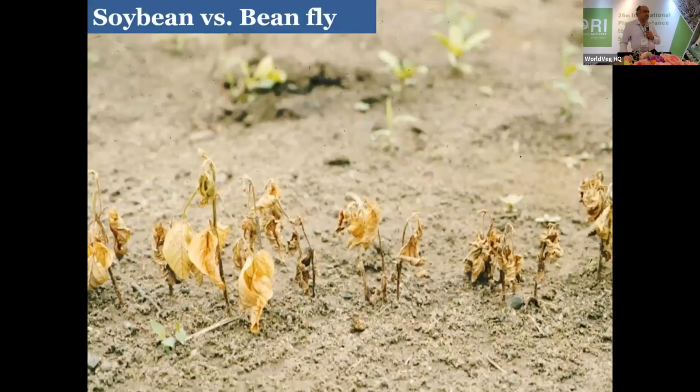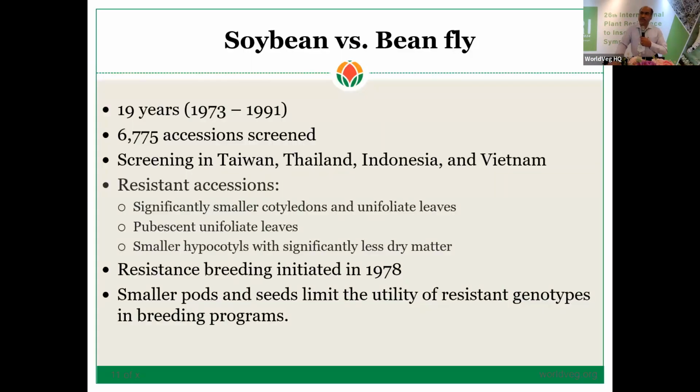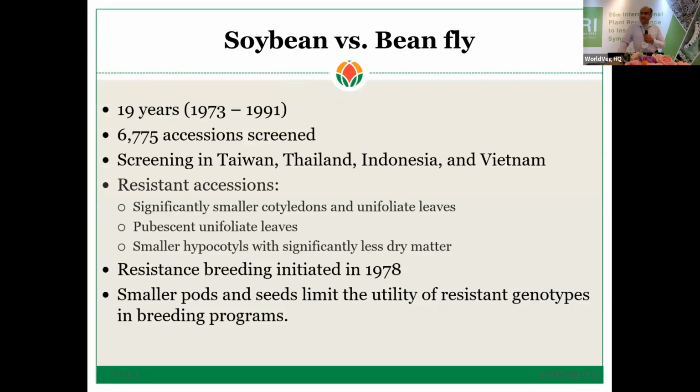Okay, the next story is bean fly on vegetable soybean. Again, the same issue, because vegetable soybean is a predominant crop, especially in East and Southeast Asian countries. And here also we worked for almost 2 decades, with close to 7,000 genotypes. And again, shuttle screening happened. We identified the resistant genotypes and involved them in the resistance breeding program. But one of the limitations is the smaller pod size and seed size. So the horticultural trait is still not up to the expectation of the consumer. So this is still an impediment to this particular resistance breeding program, I would say.